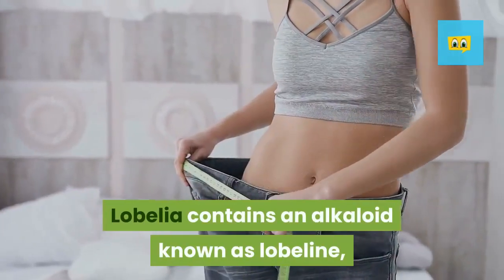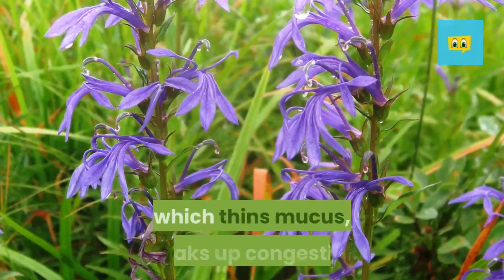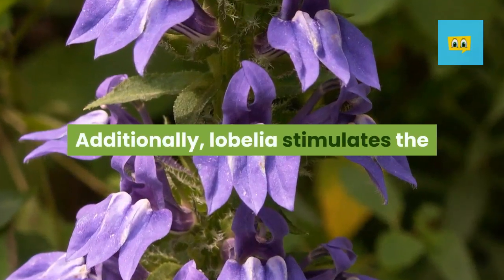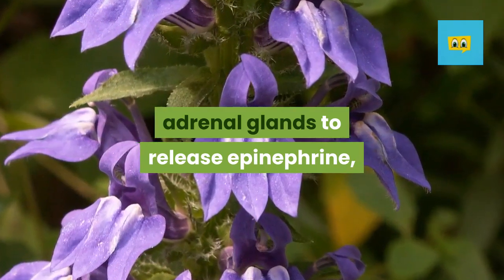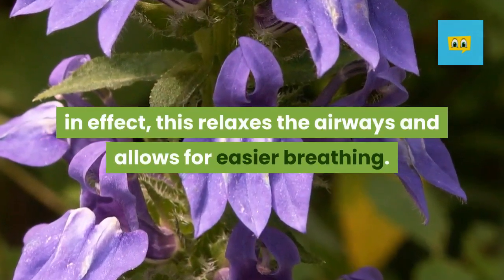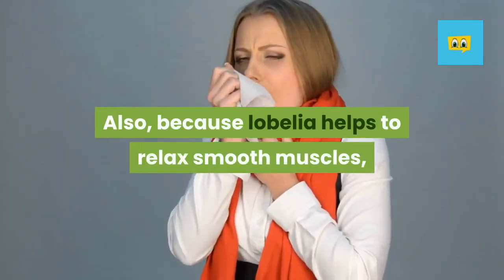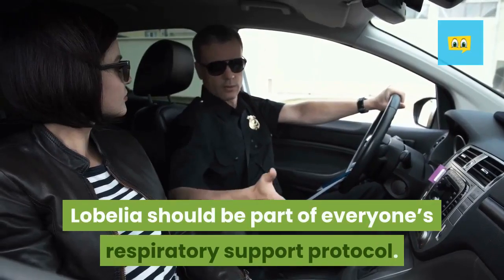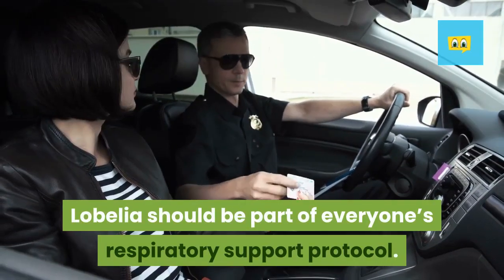Lobelia contains an alkaloid known as lobeline, which thins mucus and breaks up congestion. Additionally, lobelia stimulates the adrenal glands to release epinephrine. In effect, this relaxes the airways and allows for easier breathing. Also, because lobelia helps to relax smooth muscles, it is included in many cough and cold remedies. Lobelia should be part of everyone's respiratory support protocol.